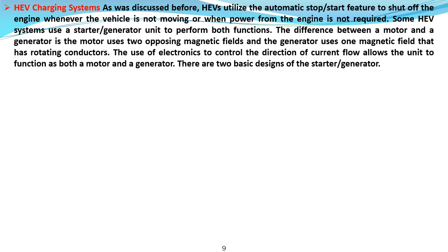Some hybrid electrical vehicle systems use a starter generator unit to perform both functions. The difference between a motor and a generator is that the motor uses two opposing magnetic fields, and the generator uses one magnetic field that has rotating conductors. The use of electronics to control the direction of current flow allows the unit to function as both a motor and a generator.